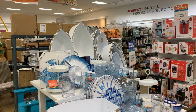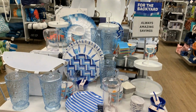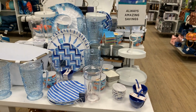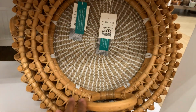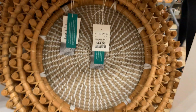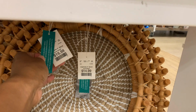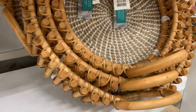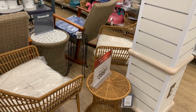And then these are the nautical pieces, but in the white. So you can get it in that silver that looks a little distressed, or in that white right there, and that has a nice nautical look to it too. These trays I thought were so pretty. They come in different sizes, so they're all stacked in together. So $15, $17. It's only a couple dollar price difference, but it just looks so pretty. You have to see them.